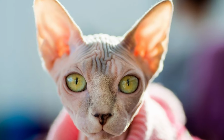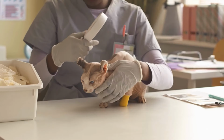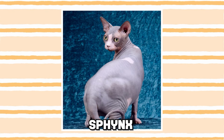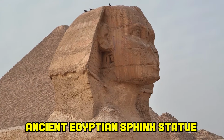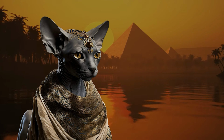Prune's owners, intrigued by this unusual kitten, consulted with local breeders and geneticists to understand more about this mutation. They discovered that the hairlessness was caused by a recessive gene. Excited by the possibility of creating a new breed, they began a selective breeding program, crossing Prune with other cats to produce more hairless kittens. The name Sphynx was chosen for the breed due to its resemblance to the ancient Egyptian Sphynx statue. However, it's important to note that despite this name, the Sphynx cat has no connection to ancient Egypt.